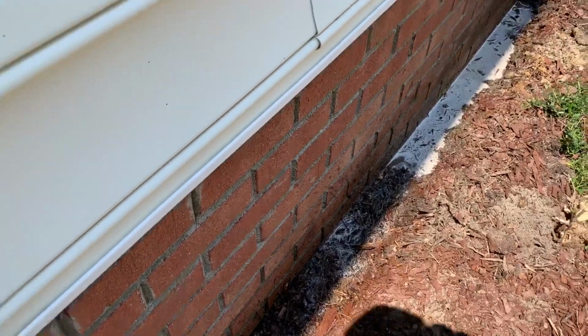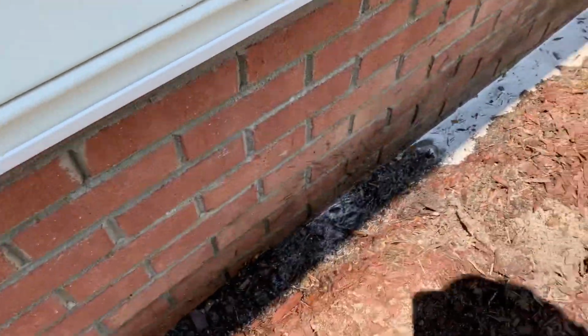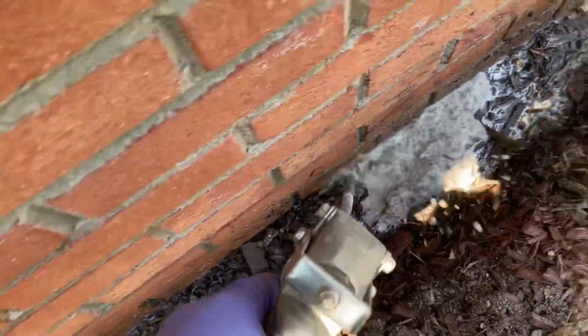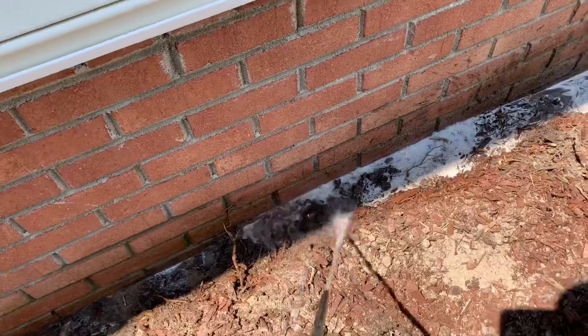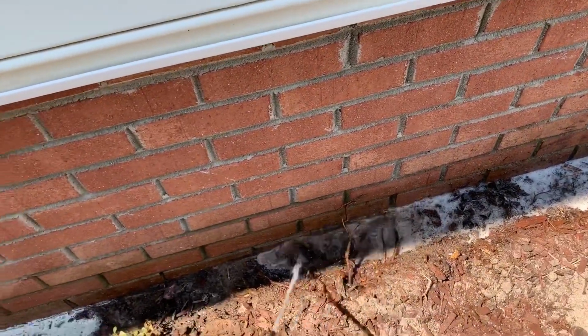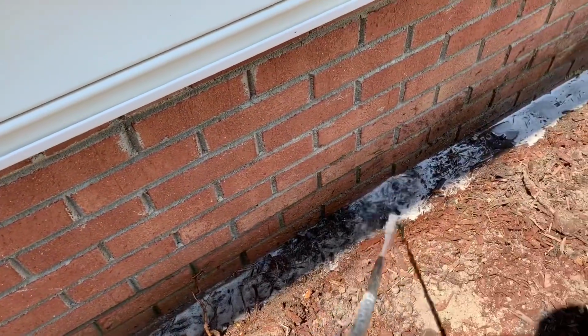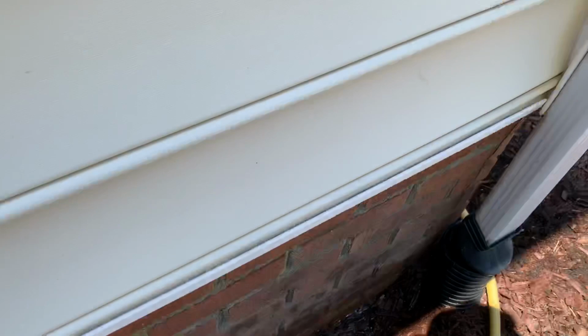All right, so we're a couple hours into the full treatment. Got this area here. We've trenched this foundation wall all the way around the outside. And so now what we do is we come in and spray. We're right here, we're right on top of the footer. So we just spray 4 gallons for 10 feet, all the way down and all the way around. And after we spray, we fill in the trench.